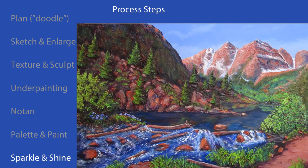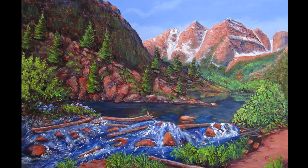Sparkle and shine. Lastly, I enhance the composition with whites and brights to lead the viewer through the composition and reveal the focus of the work or the center of interest. I usually view the painting several days and tweak it as needed. During the painting process, I take photos of the progress. Next, we will view the time-lapse video of me creating the painting.